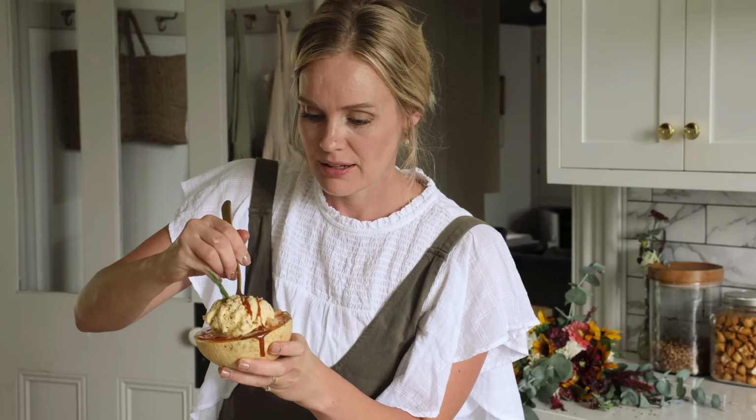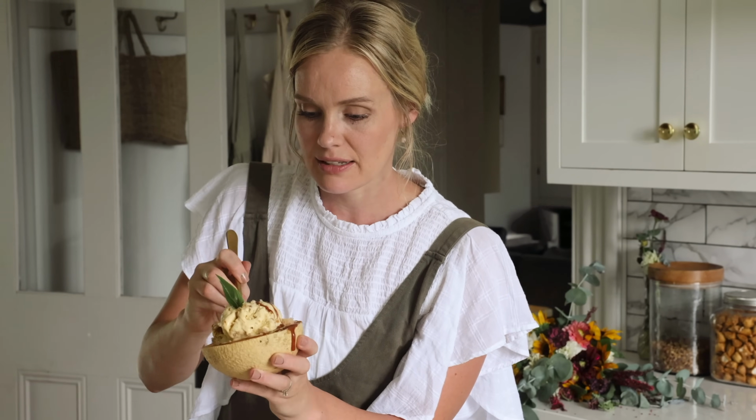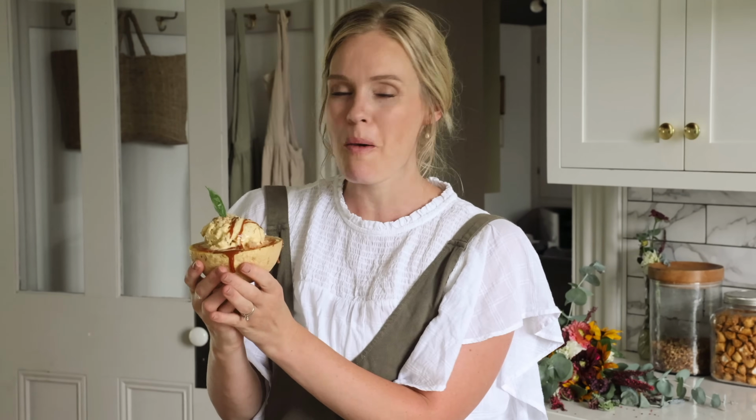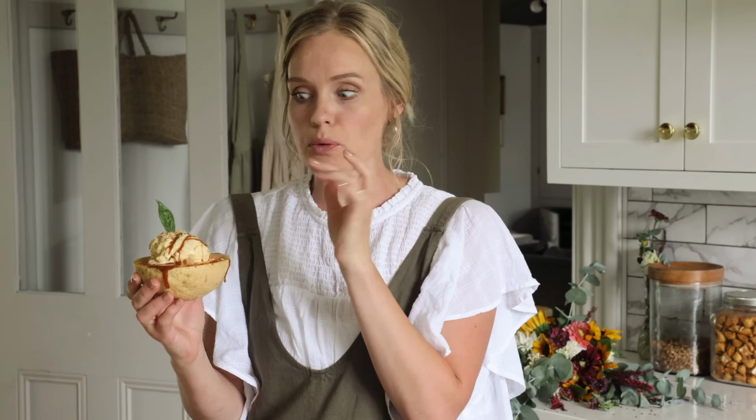For little dessert plates. Let's give it a taste test. 10/10 recommend. Those flavors actually go really well together. So if you need an easy but kind of impressive looking little summer dessert, highly recommend giving this a try.